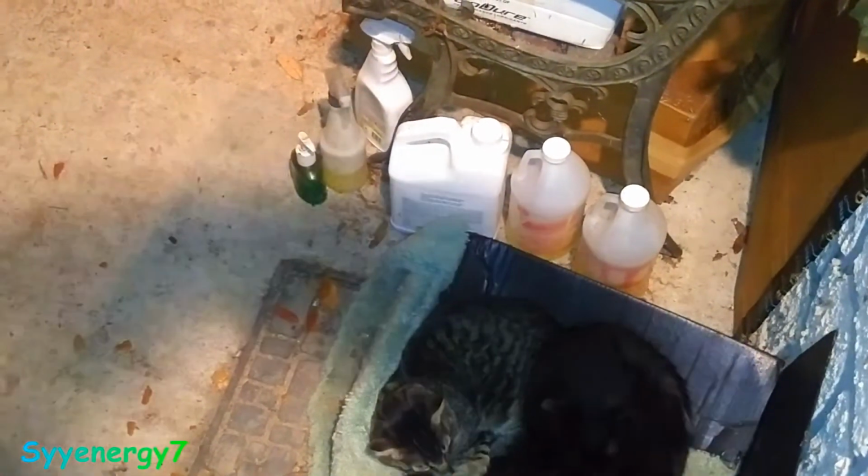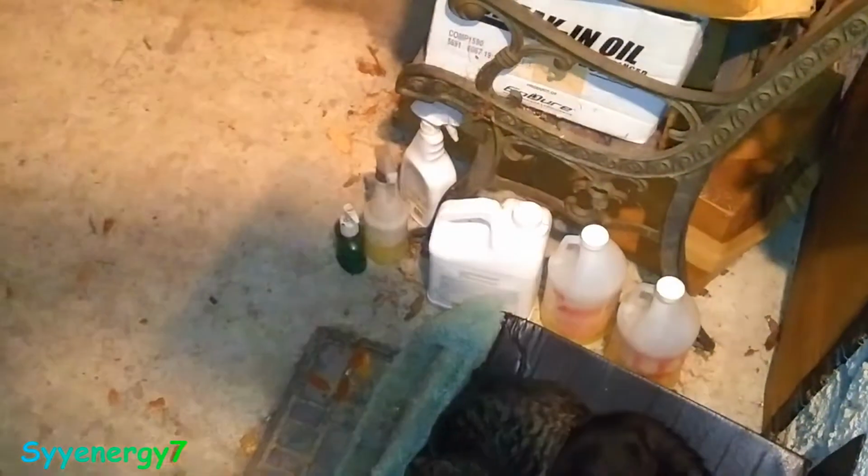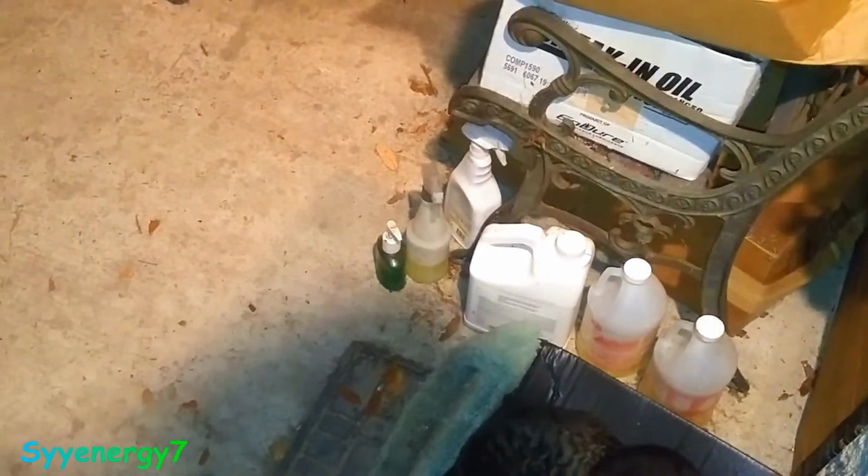And by the way, I'm wearing my Confederate beanie. I got a few of these I ordered. I just ordered 2 or 3 of them or something. Kind of like them.